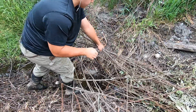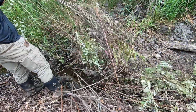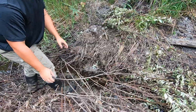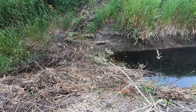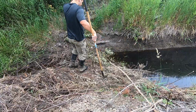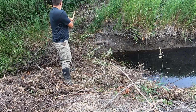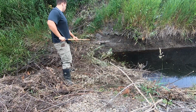Oh man, it's kind of heavy. And the tripod's gonna fall. Nice. For some reason I'm having a lot of issues trying to set up the tripod down here. So I have to come down here. Nice, dude. Man.